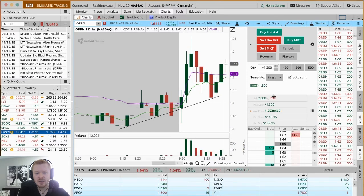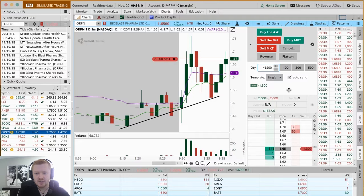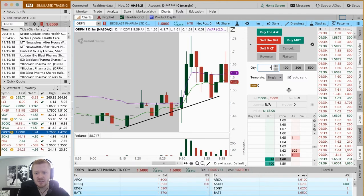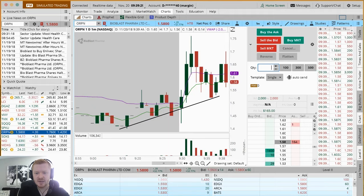Now this was a perfect bounce play opportunity. I got to lock in some more. Upper shadow forming right there. All right, I got to lock it in right there. The upper shadow, I just locked it all in. $165, 2,000 shares. And there we're seeing the sell-off.